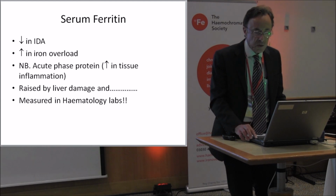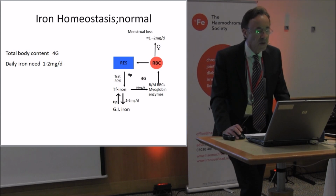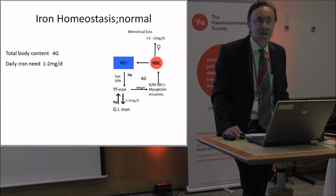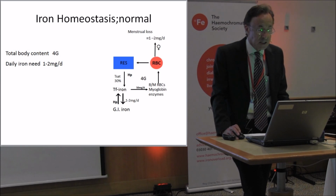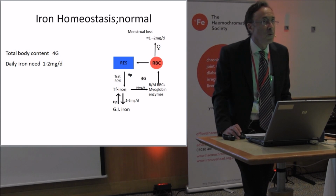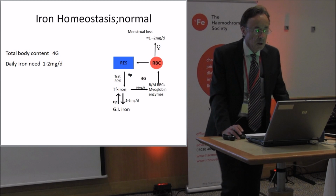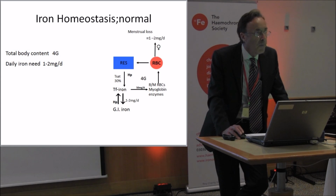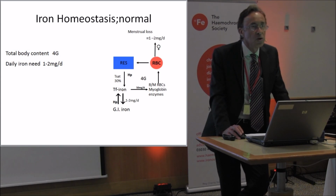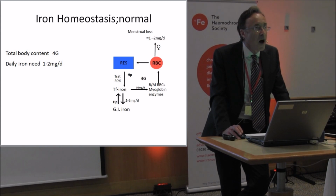Now, how does the whole thing hang together? Normally, the body will contain 4 grams of iron, and iron in the body is locked in the body. It's one of these unusual compounds in the body where the level is determined by the amount we absorb, not the amount we get rid of. Effectively, once we've got iron on board, it's very hard to get rid of. So in normal circumstances, we have our 4 grams of iron. From our bowel, we require only to absorb something between 1 and 2 milligrams a day to stay in iron balance. And the absorption of iron from the bowel is controlled by this hormone, hepcidin.